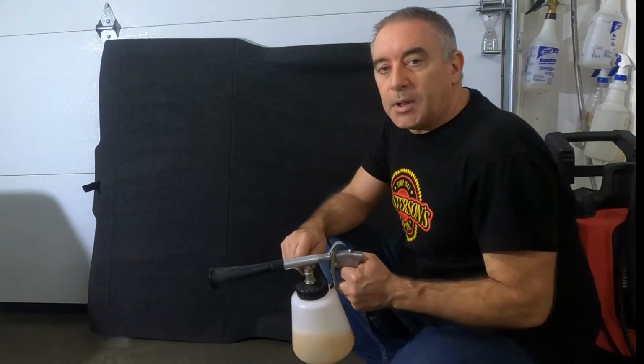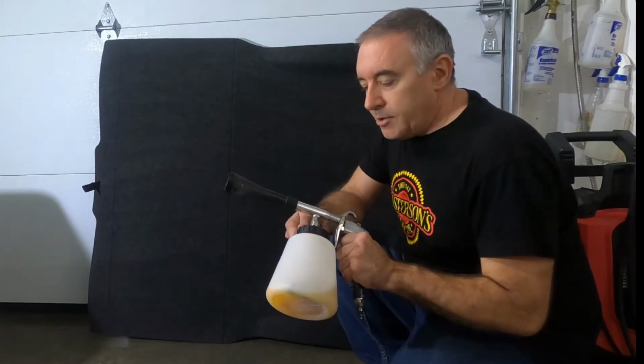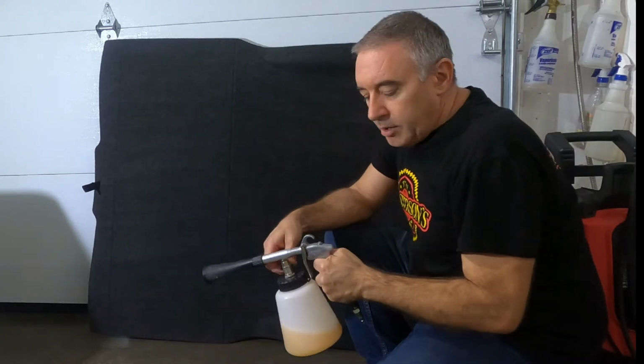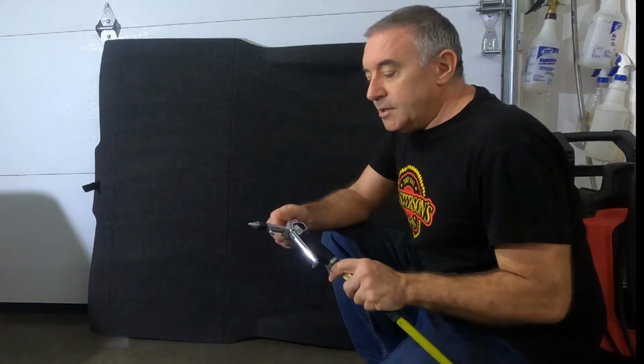Okay, now we're going to dry this. So you've got a couple options here. If you want, you can use your tornado gun. You can turn off the valve, and you can use your tornado gun to blow it down, or you can use your air gun. Now, this is a Typhoon gun.